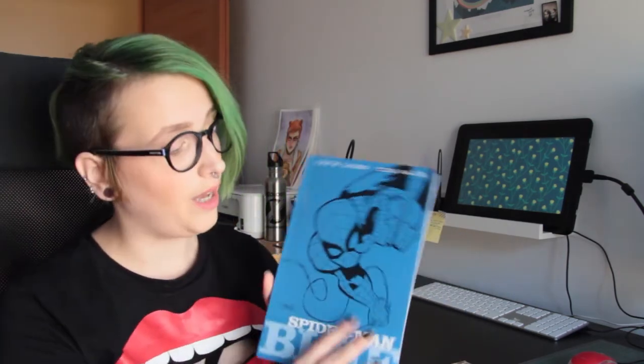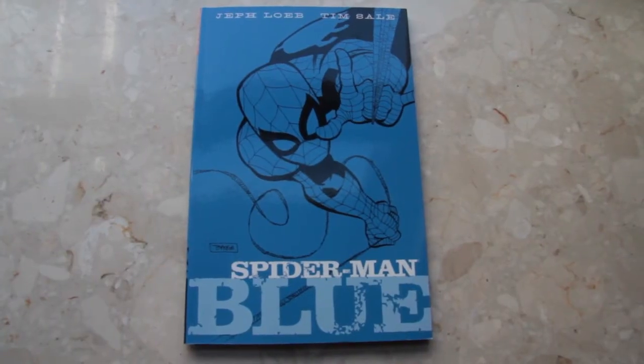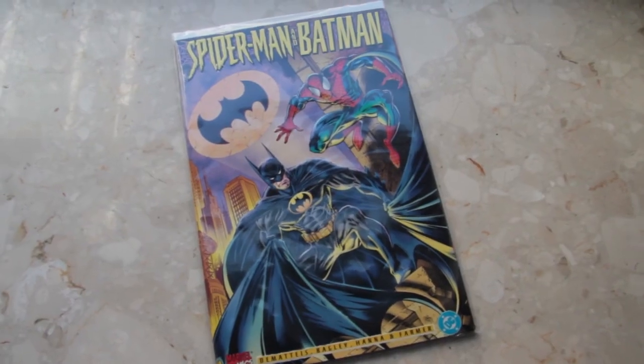Speaking of Tim Sale, he was at the convention and Guillaume couldn't resist buying Spider-Man: Blue. It's a story Tim Sale did in the 2000s. So he bought it and had it signed. Speaking of Spider-Man and Guillaume, he also bought this crossover from 1995 called Spider-Man and Batman.